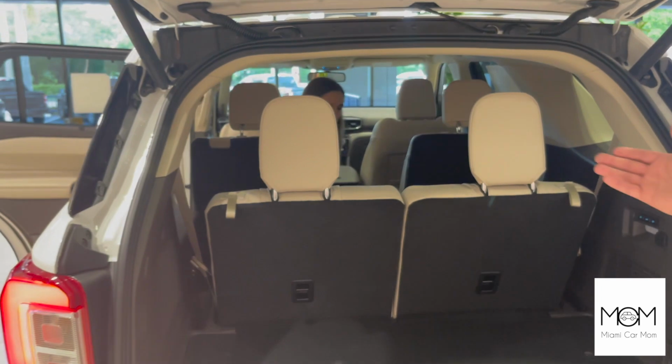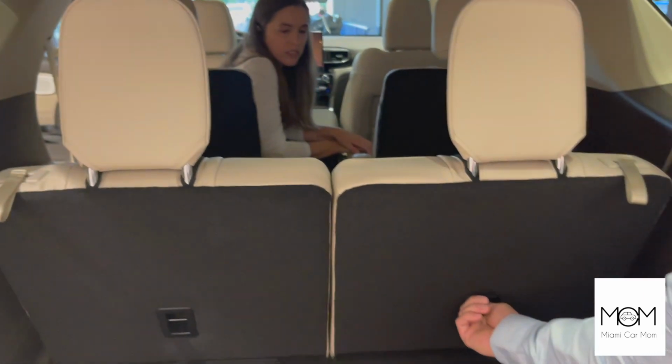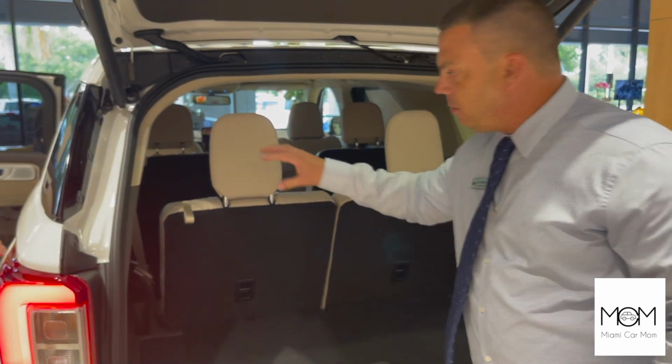So when I was talking to Karen, she was pointing out that this is so key for a mom, these latches that they have on the back of these seats. So you can have up to 4 car seats forward facing, okay, and to be able to latch to the back.